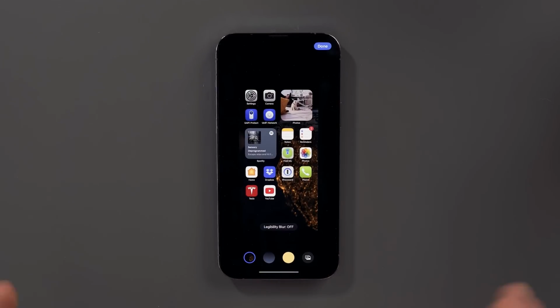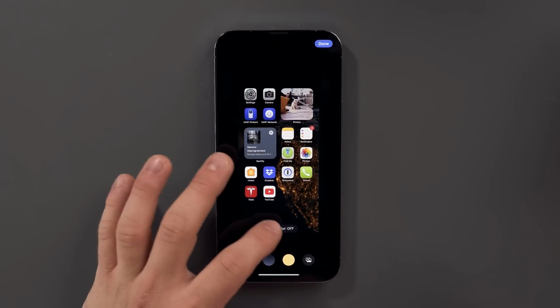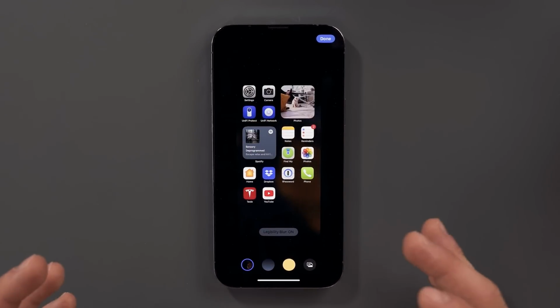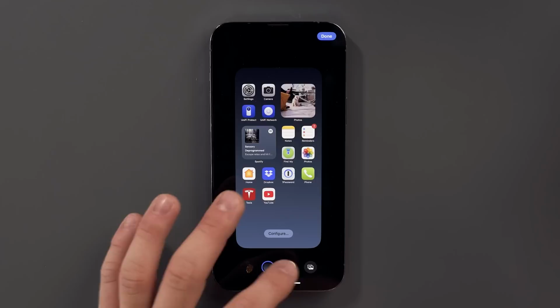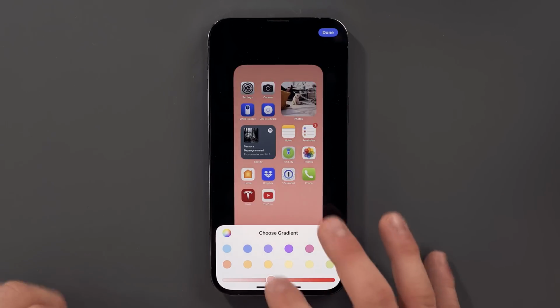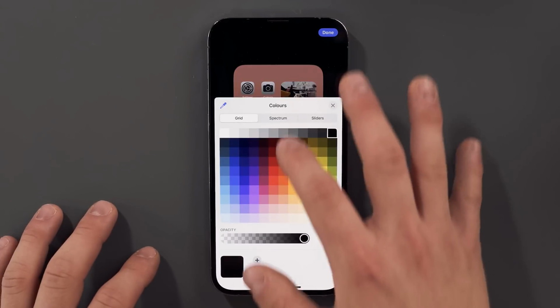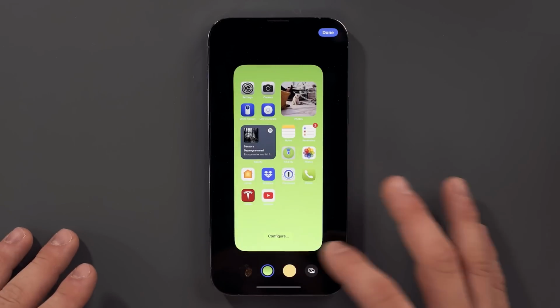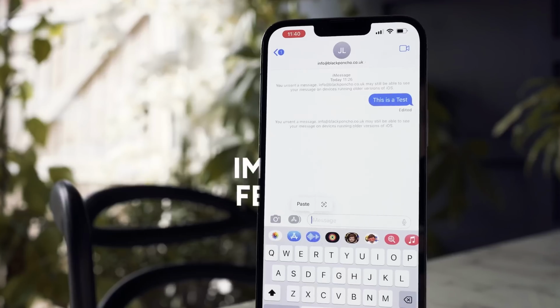So if you click on here, it gives you some really cool options. You can actually choose a blur, so you can have the background blurred out to bring more focus onto the apps in the foreground. You can go ahead and just configure certain wallpapers. So you can actually have, let's just say, a gradient of color here, and then you can go into some serious customization here. You can go to a spectrum of colors and you can make your own wallpapers, which is really cool.